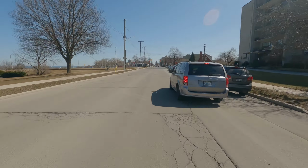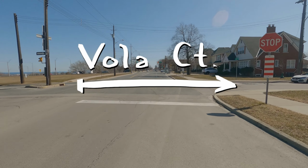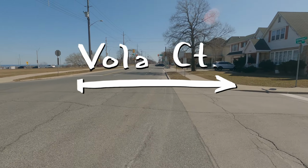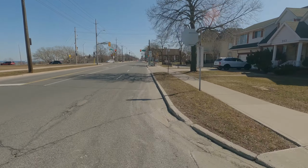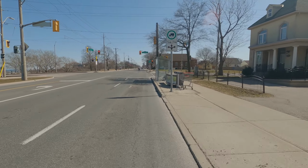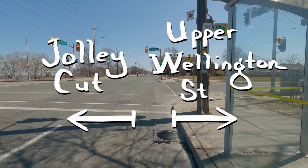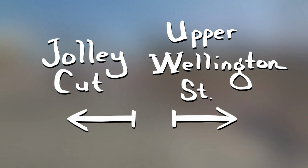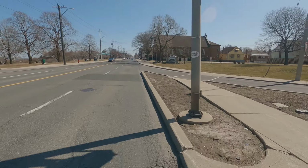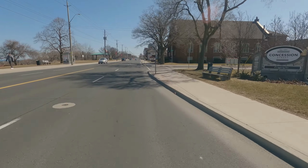of these intersections. To the left here, it says Vola Court to the right, but to the left is actually part of the Jolly Cut. And continuing on ahead, we have Upper Wellington and the Jolly Cut. I did not include the Jolly Cut on that previous intersection, mainly because you can't turn there. But it is a good way when coming up the Jolly Cut, take that off-ramp to the right.